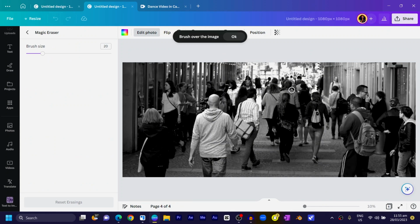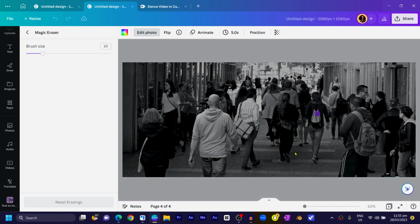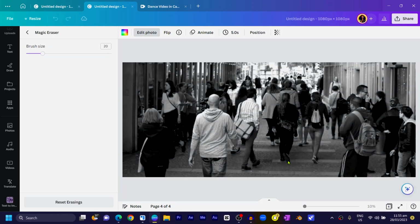So all we need to do is to brush over a certain area of our photo. I don't want this black thing over here, so I'll select it. Canva is just going to do the job. It's going to remove it, and we can see it's been removed fantastically.